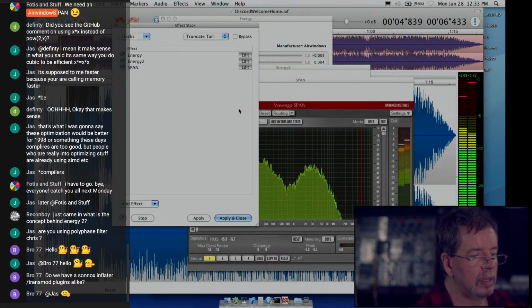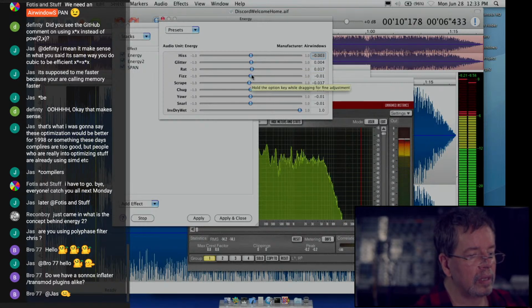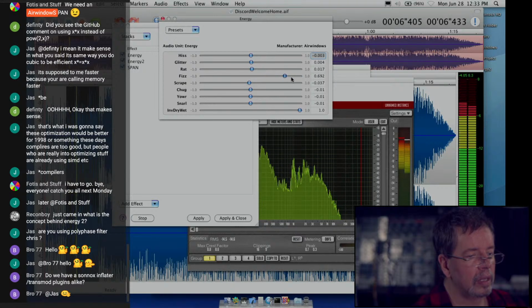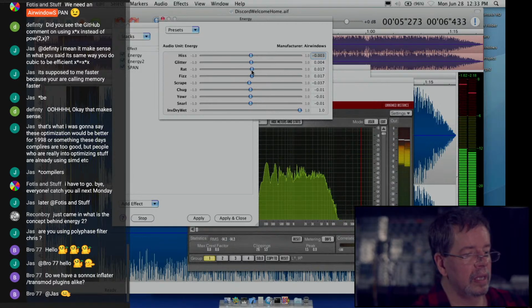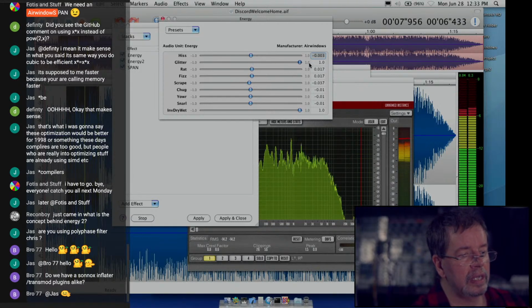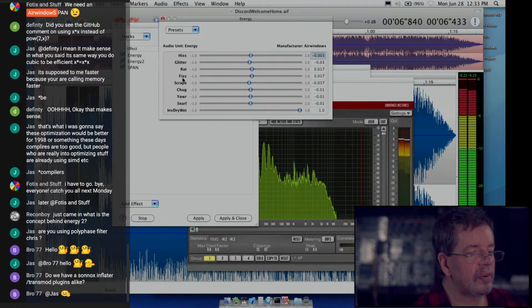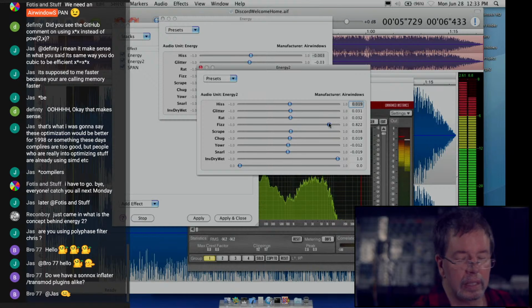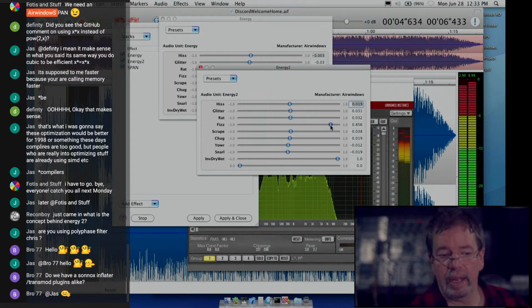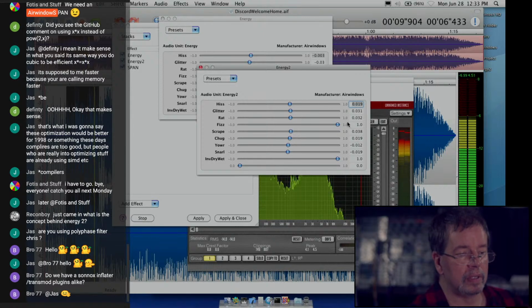Now, Energy. It's now a higher frequency. And higher stuff than that, you can't even hear it. However, Energy2, we have the same edge on that bass that we had before.